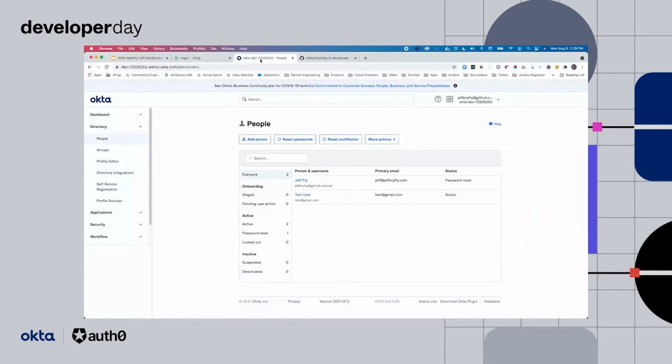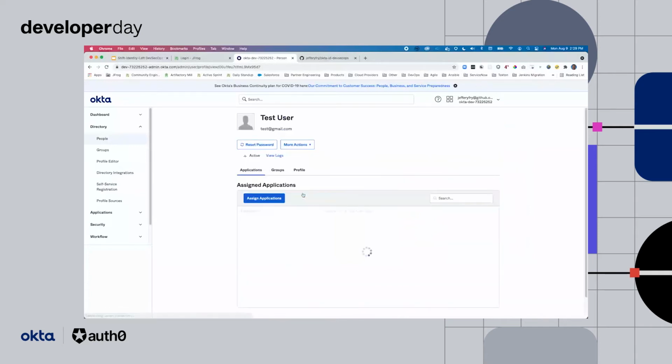Now, next thing we're going to do is take a look at how it's set up in our Okta console. I am using a free developer instance of Okta. And the first thing I'm going to look at is the directory. If you remember, this is where our users are set up. I'm not using any groups. I just have a couple users set up. The one we're going to validate is our test user. And in this example, we're just going to validate that this user has access to our API service.